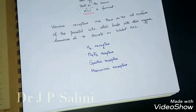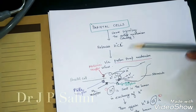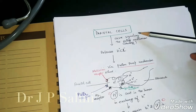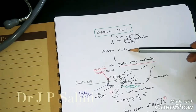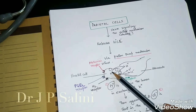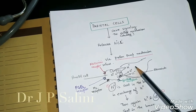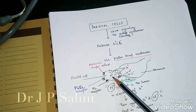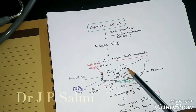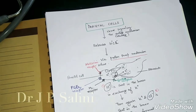Let us go through it in detail. The parietal cell. What does the parietal cell do and how does it function? When the nerve signals the process of eating, the parietal cell releases hydrochloric acid via a proton pump mechanism, where the hydrogen ion is sent into the stomach lumen in exchange for potassium ion. Then again, the potassium ion is sent into the stomach lumen along with the chloride ion, and these two combine together inside the stomach lumen to become hydrochloric acid.